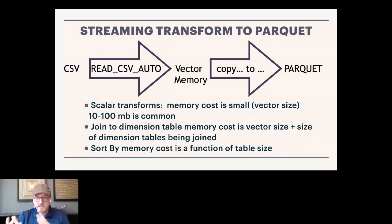For a scalar transform like this example, which is just reading files, we're not doing any group by, we're not doing any set operations in terms of ordering those. The memory cost is actually very small. It just loads into a vector, does the transform, and writes back out, and it can be done with a very small memory footprint. And you can actually do this and join to a dimension table. For example, if you wanted to replace an ID with a fixed value, you can join to a dimension table, and the memory cost is basically the vector size plus the size of the dimension tables. You could do other things where, if you did a sort by operation, then that's going to have a fundamentally different internal memory utilization. So you could say the first two are very clean streaming operations, and for the third one, you'd have to understand the memory required to execute the sort or some other group by operation.